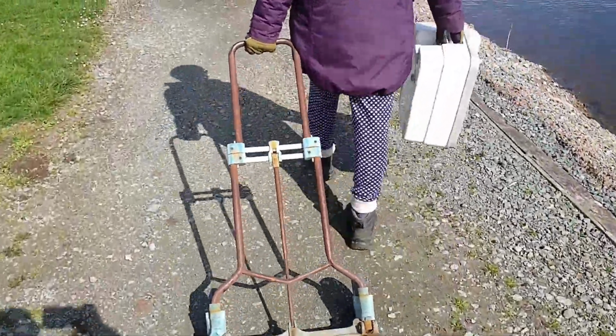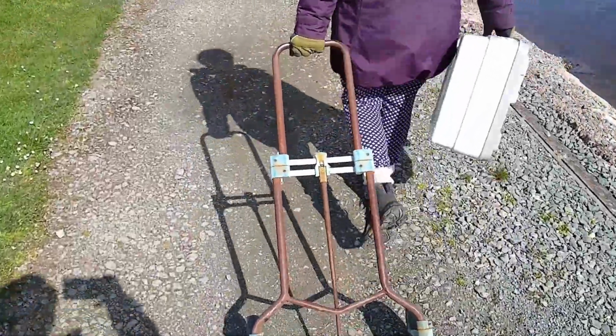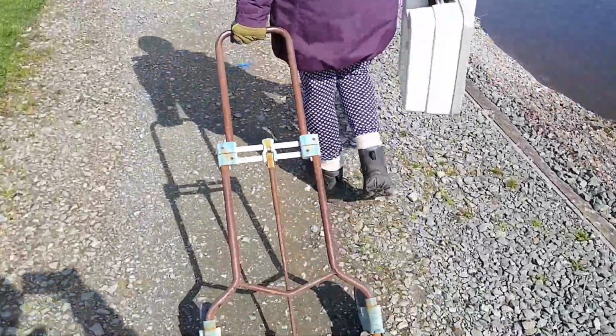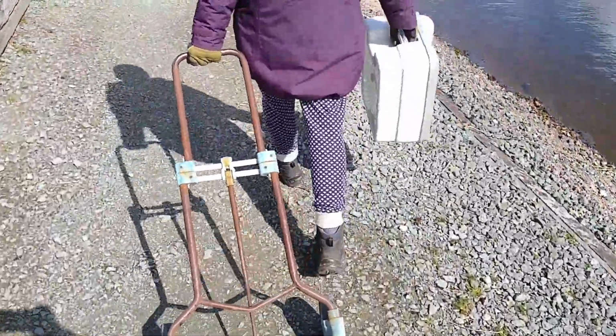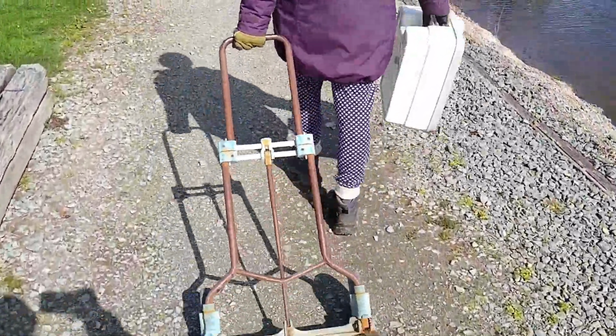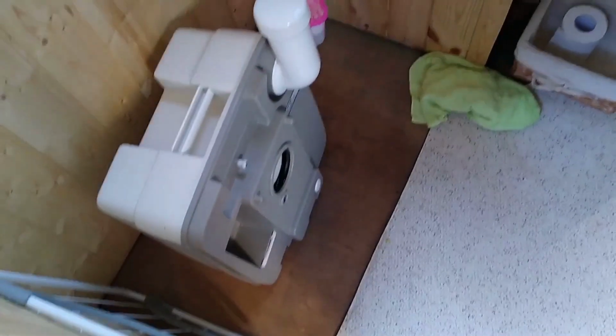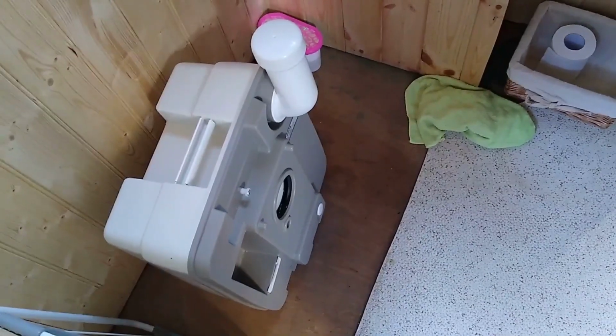My finger really hurts, so I'm not sure why, because I was pressing the button with my other hand, so I'm not sure what I've been doing with my finger, but never mind. So that's great, and now we're going to have lunch and then see what else needs doing. Back at the boat, and now I just got to remember how to set it up again, so instructions out again.